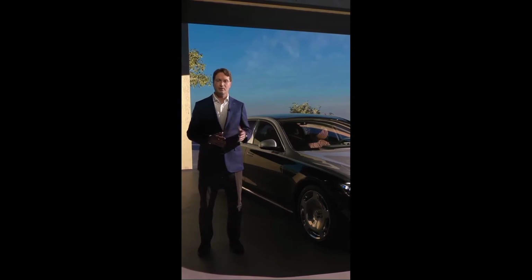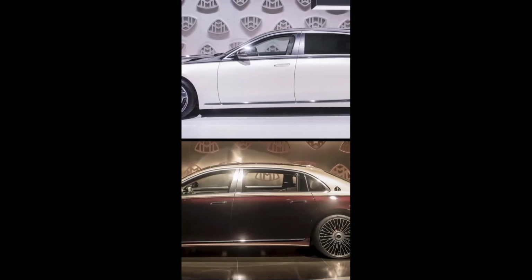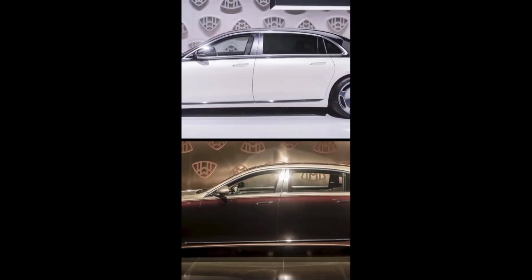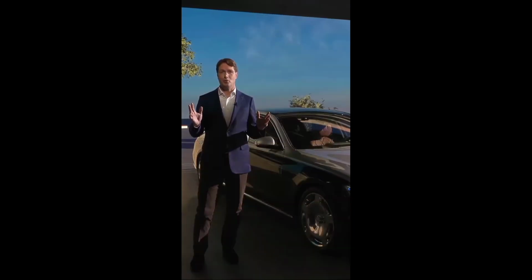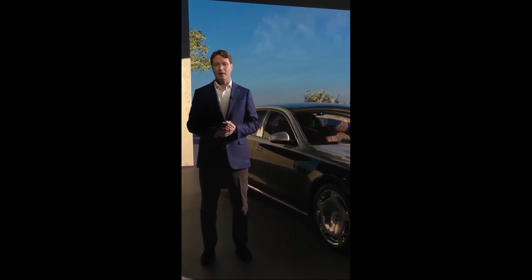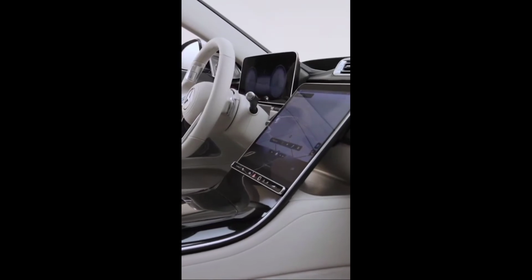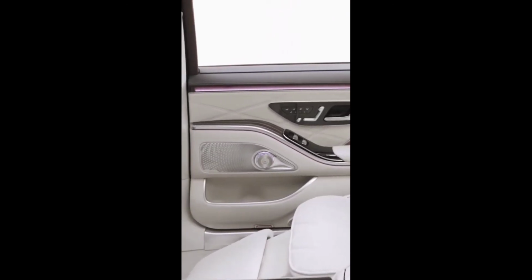Take, for instance, the beautiful two-tone paint. Every Maybach S-Class in two-tone is hand-painted. This process can take up to a full week to finish. And this is just one of many examples that showcases what the Maybach brand is all about. Perfection, even in the smallest details. Each Maybach model is a masterpiece of fine craftsmanship, combining distinct quality and sophisticated materials.